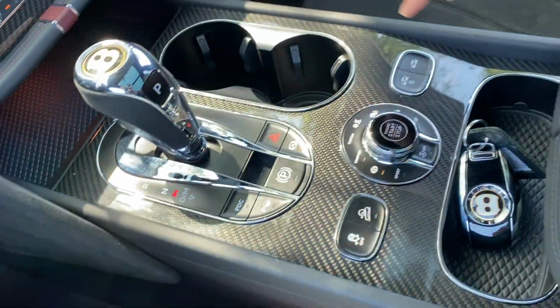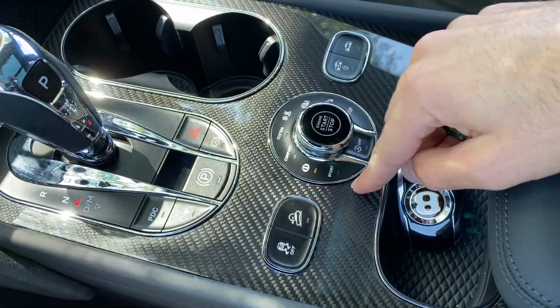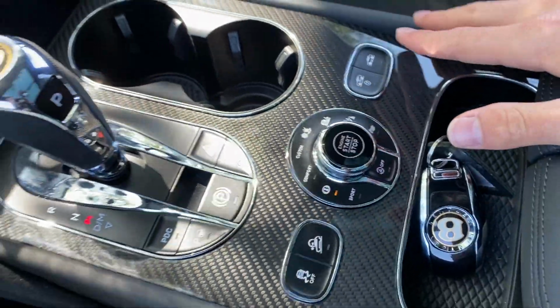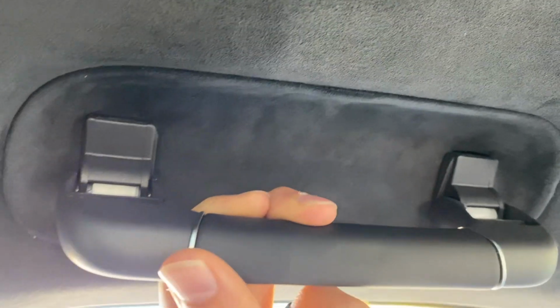More carbon fiber for this centerpiece here. Or maybe it was carbon fiber for all parts up there, and then this is an additional. I mentioned that it was 2 packages, so this is probably the additional carbon fiber piece that you can add. All of your drive modes, which I will get into a bit later. Little red accents with metal borders. That's what I love. More metal borders, I recall, up here on the grab handles.